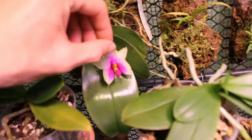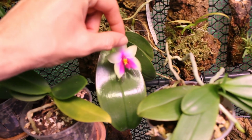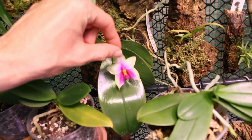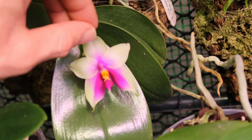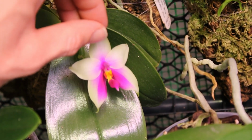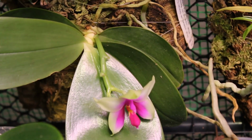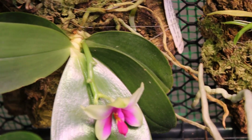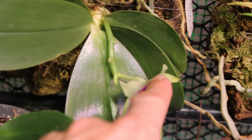Our Bellina has actually decided to open up its last bud. It didn't start to blast, even though we're having some cooler nights here. I'm really happy about that. I absolutely love this flower, and it just adds a lot to any collection. It really is a special plant. I adore it. The fragrance is amazing. Everything about it is amazing. It's growing nicely, and I'm just hoping that it keeps doing what it's doing through the winter. It doesn't appear to be forming another bud behind this one right now.